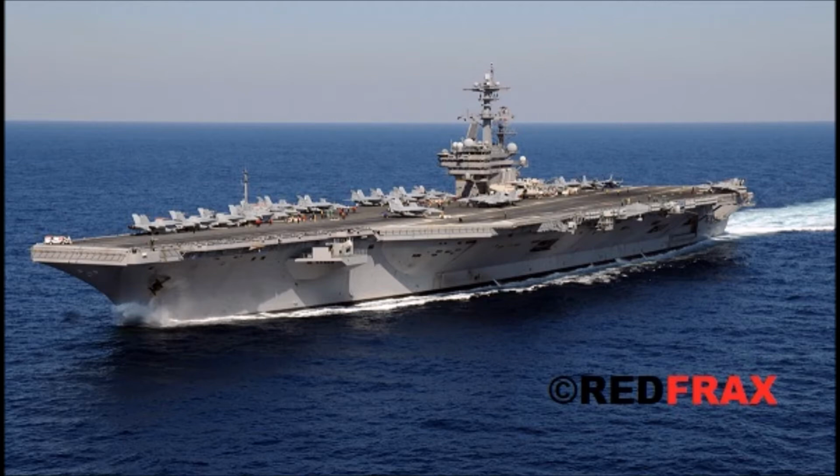Japan for her part has 8 medium-sized Soryu-class submarines that also use Stirling engines, with 15 more planned for or under construction. The Swedes, for their part, have developed 4 different classes of Stirling-powered submarines.